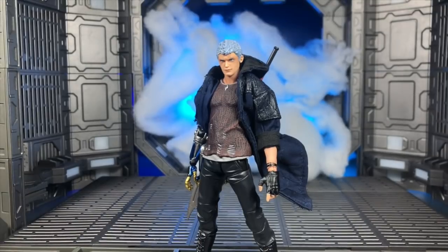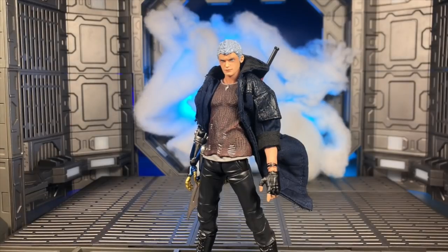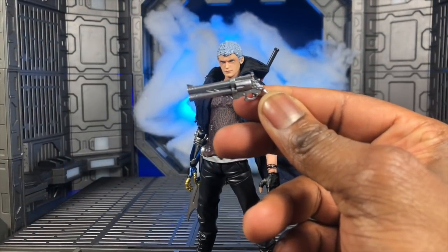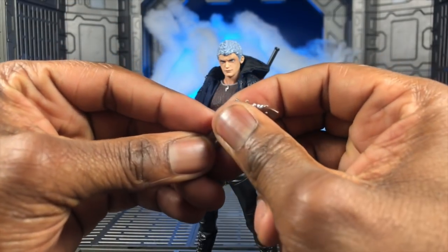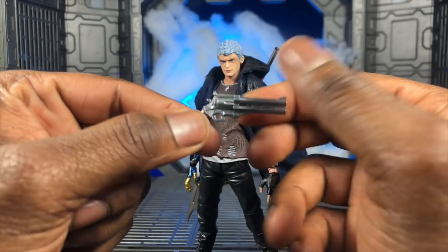They really did. Now we're also going to talk about all the accessories that he comes with. Now, you have a lot of Devil Bringers. I'm not sure even which one to start with, but let's start with the Blue Rose, which is a signature handgun. Very nicely done. It looks like you can move this, but it can't. It's just a very nice opening gap to make it look a little bit better than what it is. And I really like that.